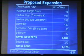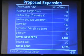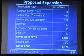The separation cells, which are single bunk cells used to manage your difficult inmate population, we have 56 beds of that. And then we have an infirmary that will be used to house inmates that have medical problems and issues and those kinds of things. We have 40 beds in the infirmary. So you can see the total new beds that we're looking at building at this point for this conceptual design is 1,104. And then we have the existing beds at your current central jail that we're planning to do a little bit of renovation work in, just to bring them up to a little bit better standard, maybe fix some of the door hardware, maybe fix some of the control mechanisms, the control wiring, the AV systems, and so forth in the existing jail.